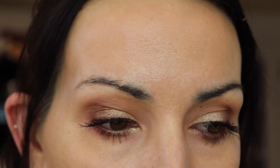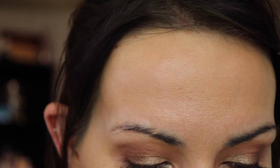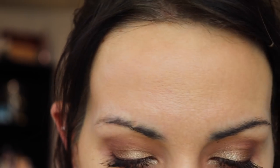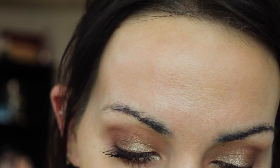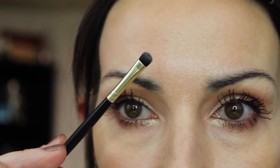Wow. Okay, I don't have any new brow products, so I'm probably gonna do my brows off camera. Let me throw something on my inner corner though. Should we play with this guy? Look at that. It's a little white, but I can always take a little bit of highlighter over it if it's too white. It's called Frostbite Me. It's kind of a cute name. It doesn't really want to come off on my brush though.